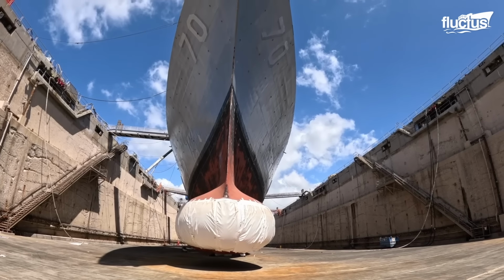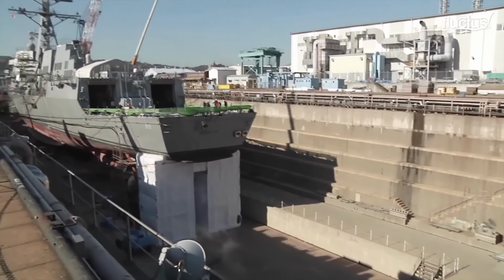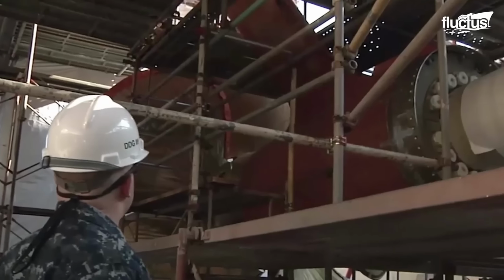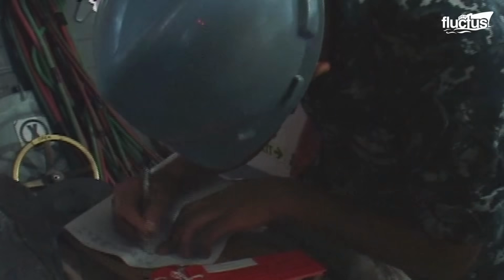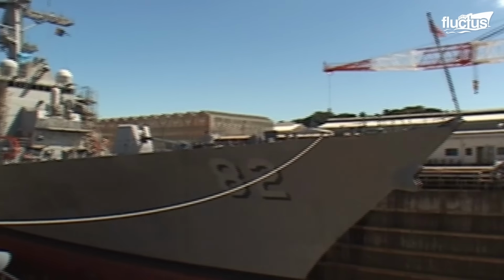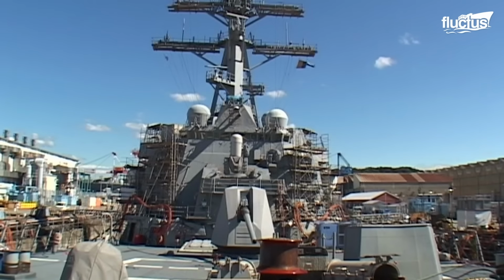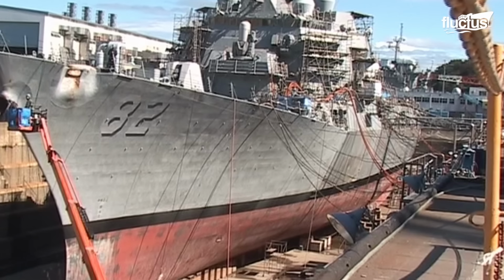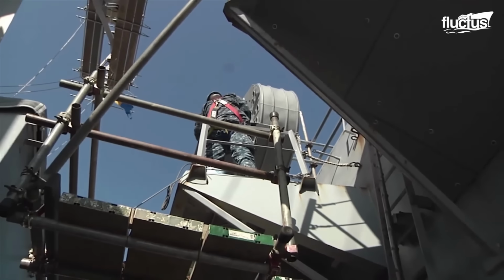Key tasks include cleaning the hull, repainting, structural repairs, and assessing and fixing any damage. Engineers gain access to areas normally underwater, enabling comprehensive evaluation of the ship's structural condition and systems. This detailed procedure ensures the vessel remains in optimal combat condition.